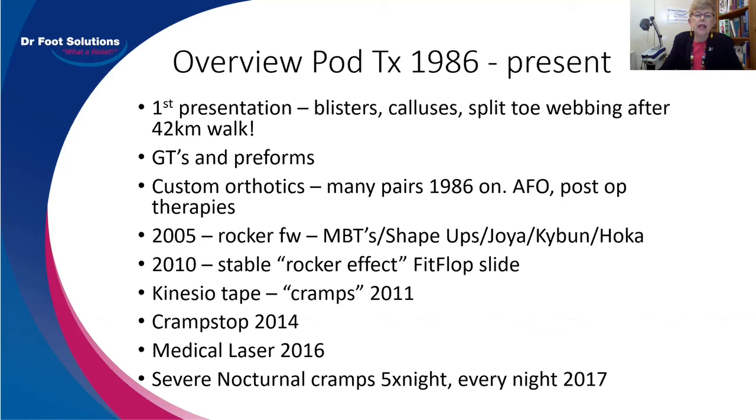Now, I got my laser in 2016, and I've treated Pete with laser at various times when episodes of pain occur, such as been happening here. And that segment we covered where we alluded to those severe nocturnal cramps, 5 individual episodes every single night, 7 nights a week. I think that was about in 2017.